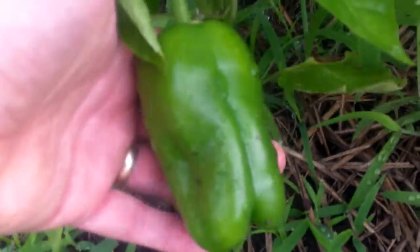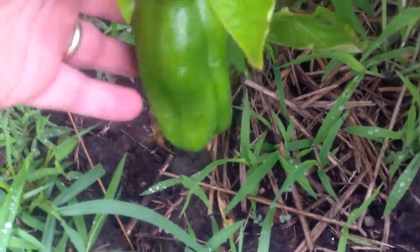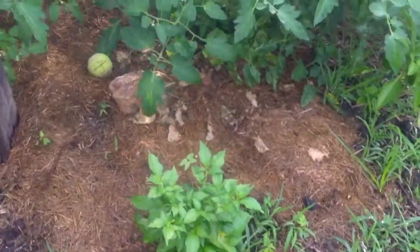I got a big bell pepper back here, and it's only June 5th, and I already got, that's solid, nice looking pepper there. That's another bell pepper, I believe, another pepper plant.